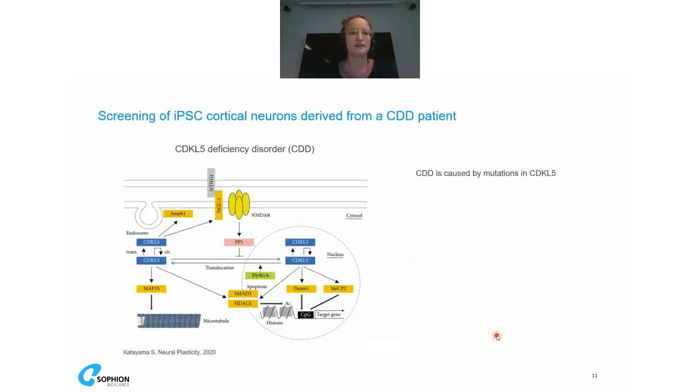Then the last thing is the preliminary results of this screen that we did of the cortical neurons that were derived from a CDD patient. And Liz already introduced it. CDD stands for CDKL5 deficiency disorder. This protein has kinase activity, and it is present in the cytosol as well as the nucleus and involved in numerous cellular pathways.